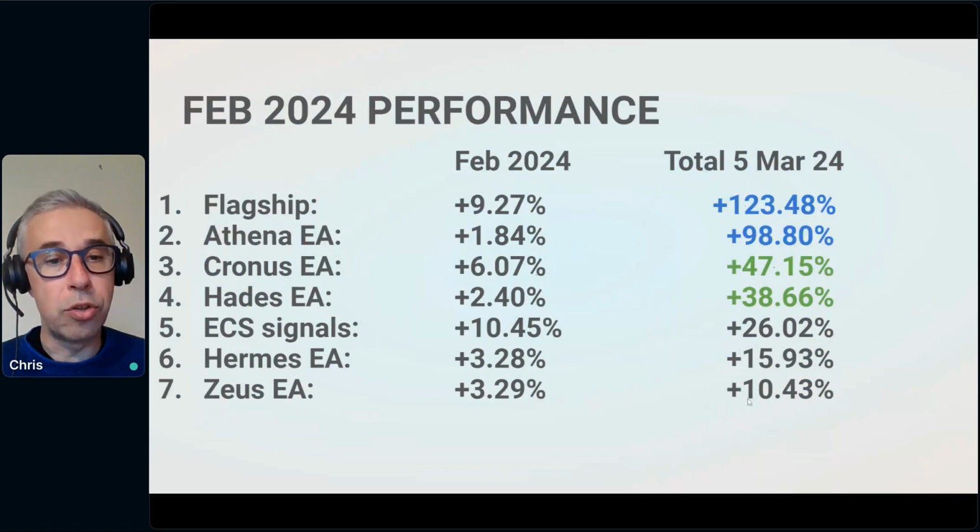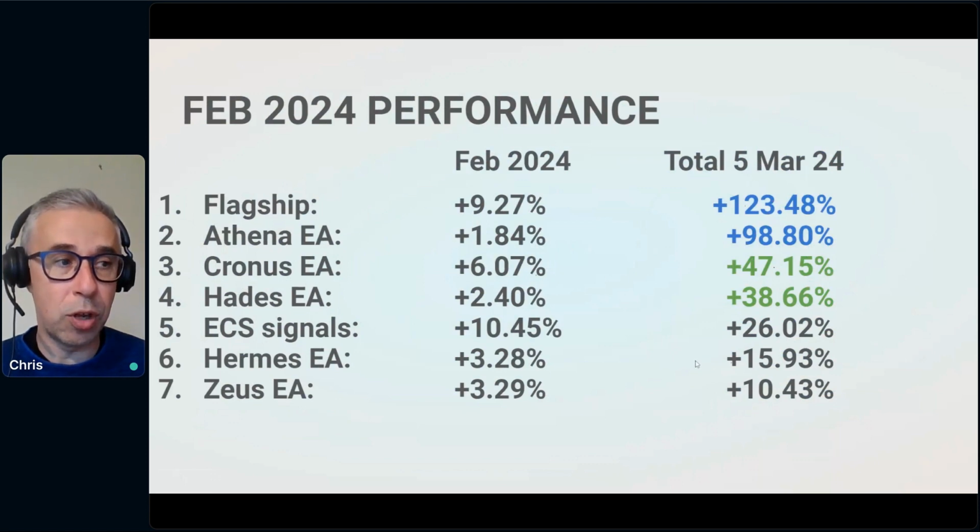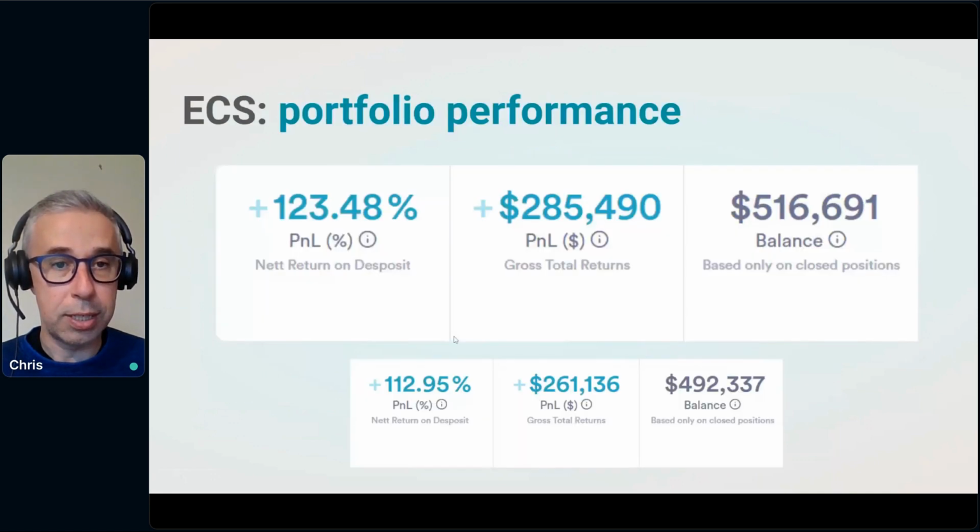And then we have the weakest 3, ECS Signals, Hermes, and Zeus, that are around the 10 to 26% mark. And I would need to see some improvement over the months or consistency there before I get more interested in these EAs. I think the results are okay, but I would like to see higher levels, like at least Hades, to get truly more interested in those systems.